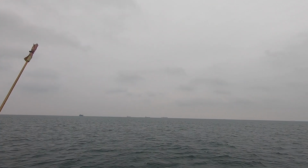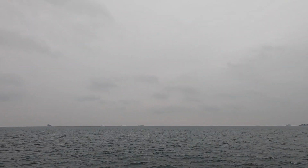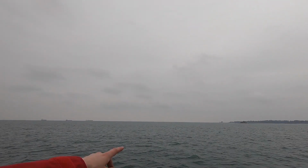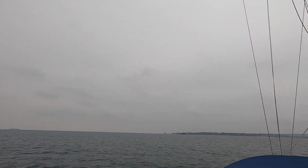They're obviously all waiting to get into Portsmouth, or possibly Southampton. I'm not quite sure, one of the two. Might be Southampton actually, but they're all anchored off here. And then there's one out right in the distance over here. But this is basically where they get them to anchor and to stay before they take them in.